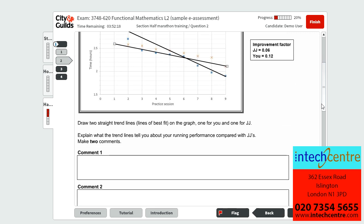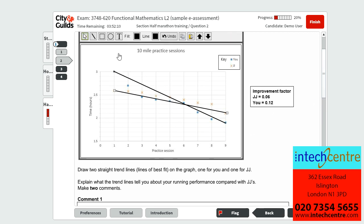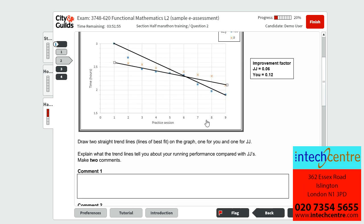So now we've plotted our trend lines, we must make 2 comments about our running performance. As we can see from the trend lines, you start off slower than JJ, however, as the sessions go on, we end up running quicker than him. And we improve at a quicker rate than JJ as there is a deeper gradient with the correlation.